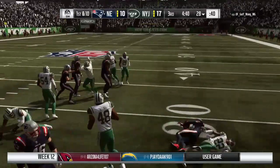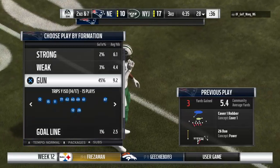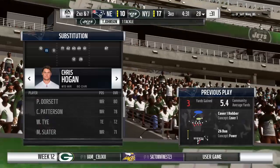Still bottom line, though, 3 points for the opening drive of the 3rd quarter. And not a whole lot doing there, as he'll get it up to about the 28-yard line. Give him 3 on 1st down. It'll set up a 2nd and 7.